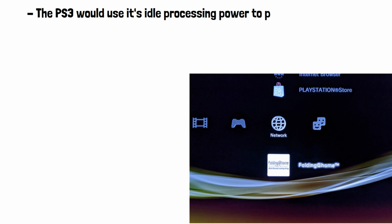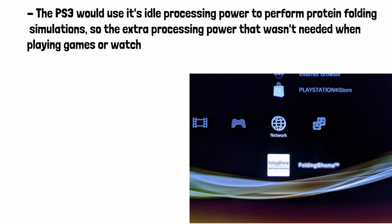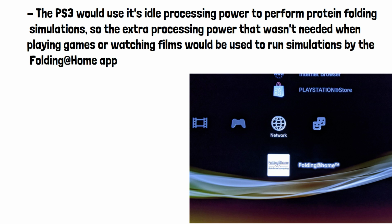PS3 owners would download the Folding at Home application from the PlayStation Network, and once installed, the PS3 would use its idle processing power to perform protein folding simulations, so the extra processing power that wasn't needed when playing games or watching films would be used to run simulations by the Folding at Home app. You could even set it to use the PS3's processing power when the console was in standby mode.